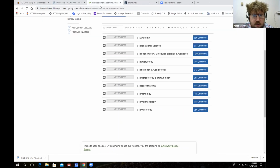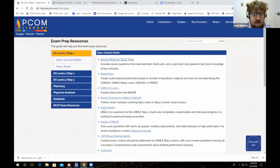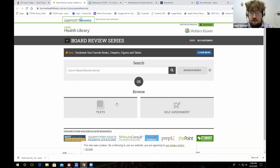Might as well do LWW as well while we're at it, because these are the two that require you not only to authenticate through our PCOM network, but also to create your own login. So when you get to LWW, you can see I had already logged in, so McNelis is up here. There are going to be two options. The one is the text. Katresa is probably going to talk about that one a little later. I'm going to head into the self-assessment.